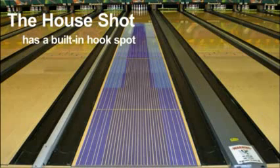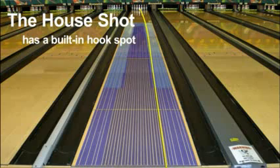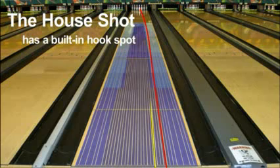So looking at the house shot as applied to a lane, we can see that it's got a built-in hook spot. Those lighter blue areas are much drier than the dark blue areas inside. So when we start the night and we play around the second arrow, the ball hooks into the pocket. And as our reactive resin bowling ball sucks up a bit of oil off the lane, we move in a little bit. And then we follow with that inwards.